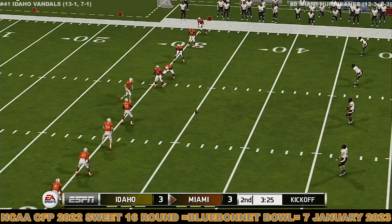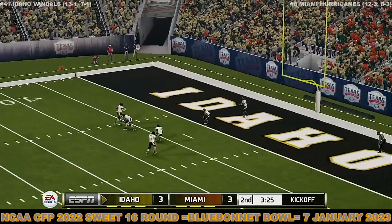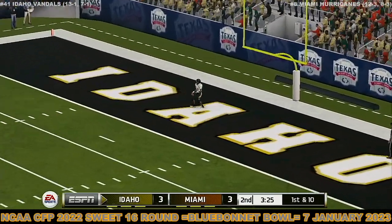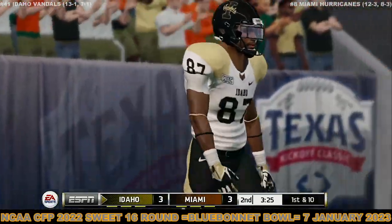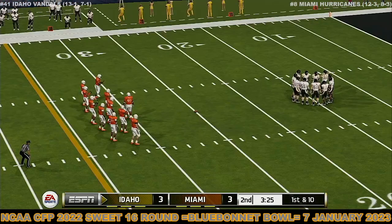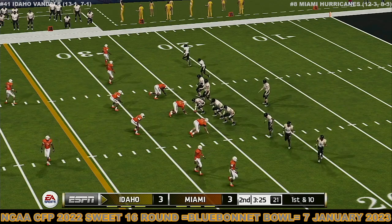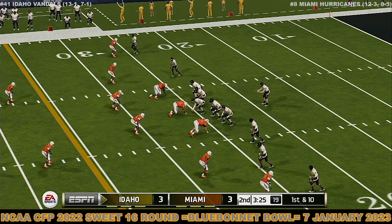Miami lines up for the kickoff. Excellent kick. This one's going to be down in the end zone for a touchback. You always want to go in the locker room with momentum, so as we get closer to halftime, I think we'll see more and more attempts to create big plays.